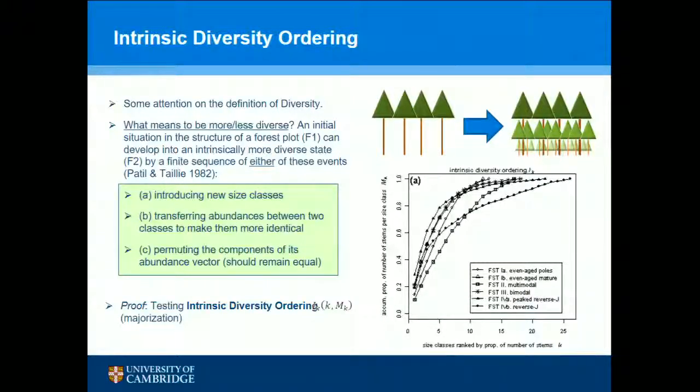And there are many ways of testing this, but I chose one that is majorization, which is basically that we rank the abundance vector and we accumulate it. So this gives us a scale of increasing diversity, and then we can compare our populations and see if the lines of those populations don't cross, then we can use a diversity index to compare them. But if they are crossing, we are not really complying with that, and we cannot use an index anymore. This doesn't make sense anymore.